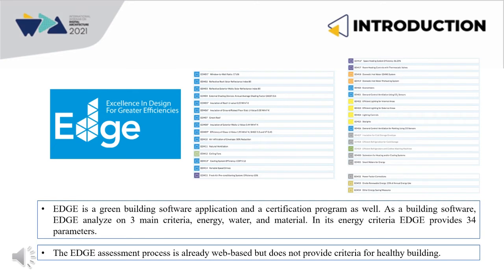EDGE is a web-based assessment tool that mainly analyzes three criteria: energy, water, and material. The energy criteria itself has 34 parameters, but EDGE does not discuss criteria for healthy building.